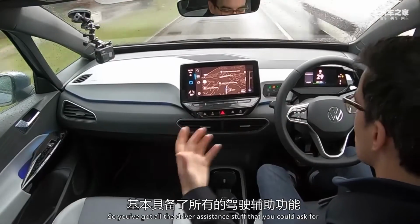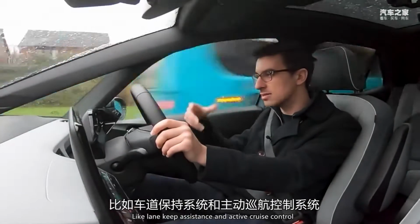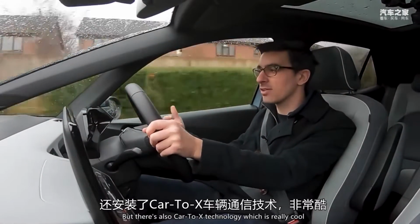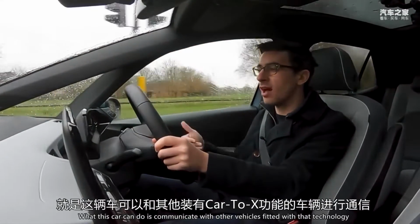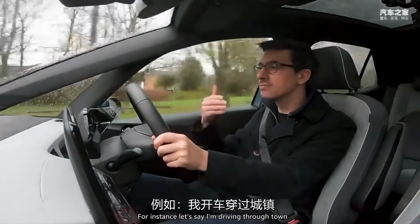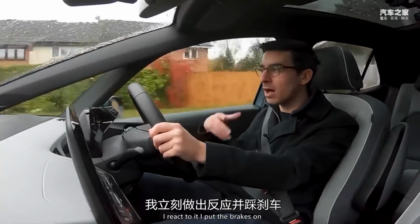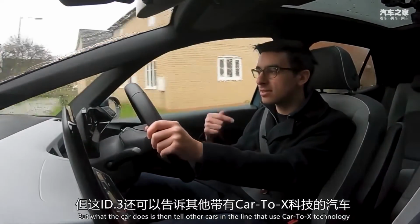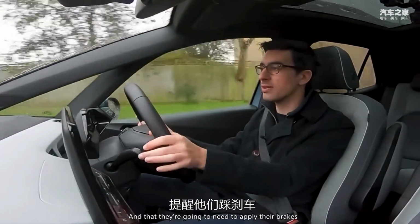Let's talk technology. So you've got all the driver assistance stuff that you could ask for, like lane keep assistance and active cruise control. Great. But there's also car-to-X technology, which is really cool. So essentially what this car can do is communicate with other vehicles fitted with that technology. For instance, let's say I'm driving through town and then suddenly the car in front of me slams their brakes on. I react to it, I put the brakes on, but what the car does is then tell other cars in the line that use car-to-X technology that there's a car in front slowing down and that they're going to need to apply their brakes.